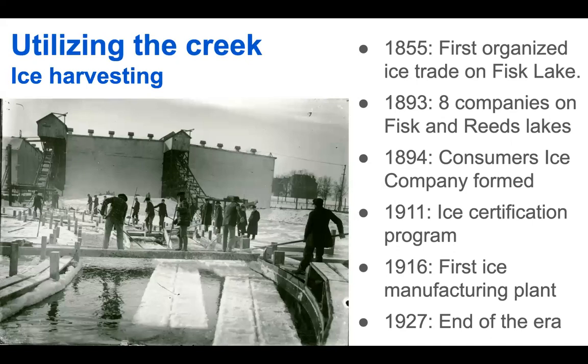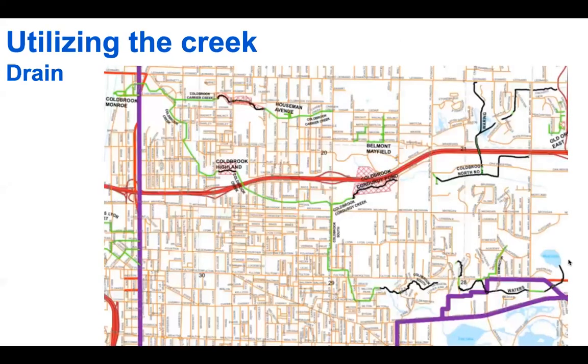So the last topic we're going to cover now is on how the creek is utilized as a county drain. So this is a map of the county drain. Coldbrook Creek was considered a drain, and throughout its history, the creek has been used informally and illegally as a drain for decades. We read through many accounts of it being polluted, from livestock and water, residential sewage hookups, to industries draining into it. This northeast portion of the county drain is from September 2023.